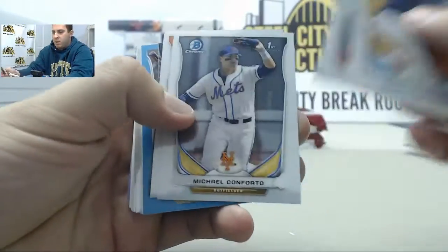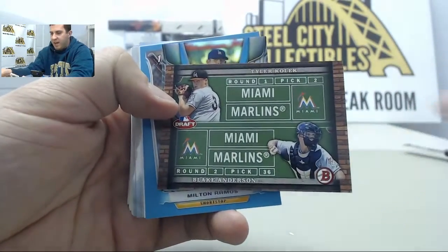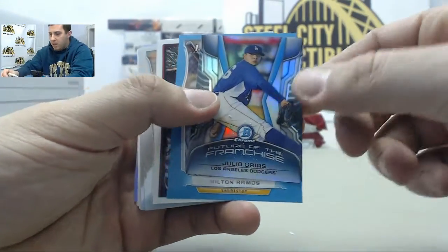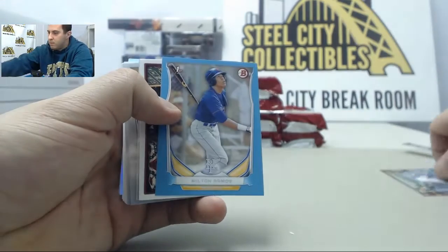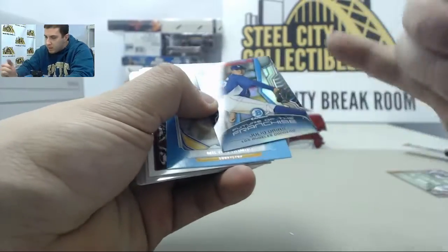Moving right along here. Got some Chrome cards. First up, we have Tyler Kolek and Blake Anderson on the insert. Got a mini future of the franchise, Julio Urias. Actually, got something on it right there. Let me get that off. There we go.